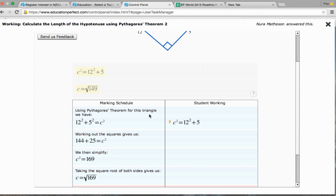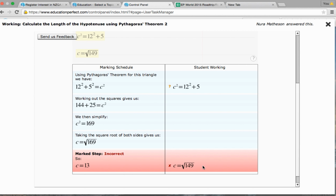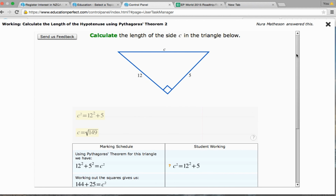And then what you can see here is the feedback that she got on the system. You can see line by line, it says it wasn't sure what she did there. And then finally we can see she got the answer wrong. This is the exact feedback that Nura got while she was doing the homework task, so you can use that to guide the teaching and learning.